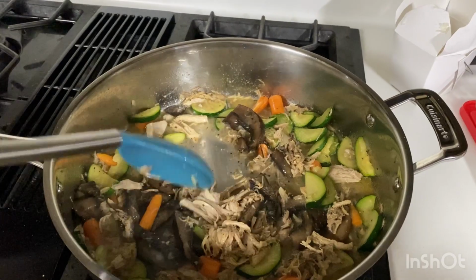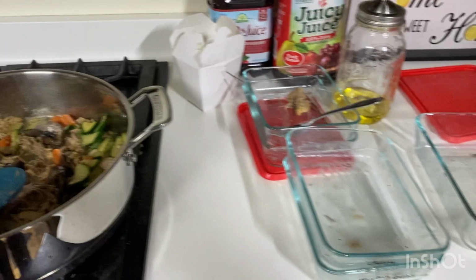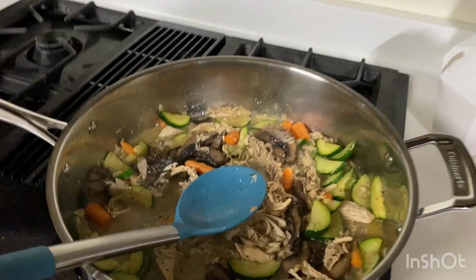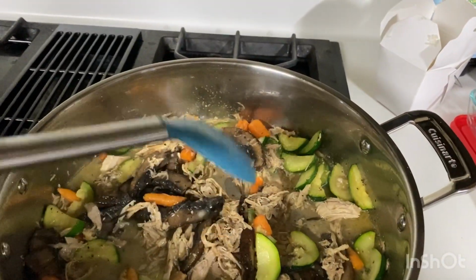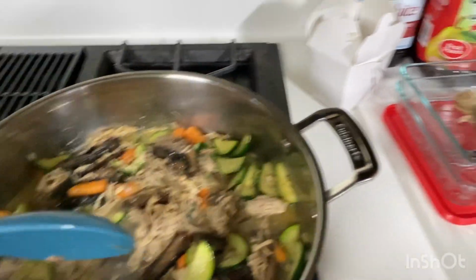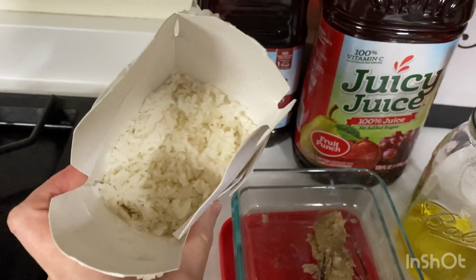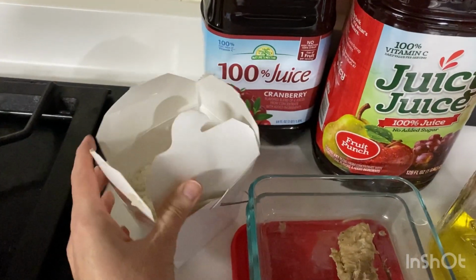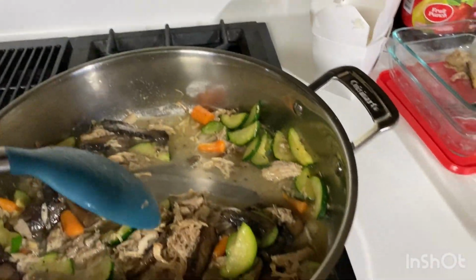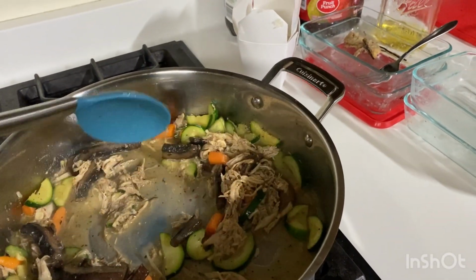Probably should have filmed this while I was making it and dumping it all in, but honestly, all I did to make this stir fry was literally take all these containers of leftovers from the fridge and just dump them in a pot. So I had a little bit of zucchini, some carrots, some leftover turkey, some leftover mushrooms, and we have a little bit of rice left over from Chinese takeout when I was not feeling well the other day, so my husband just got takeout. So we got some rice left over, so I'm just throwing together a little quick stir fry. Oh, and I had some turkey gravy, so I threw that in there. And yeah, that's gonna be dinner, but I'm actually really excited about it.